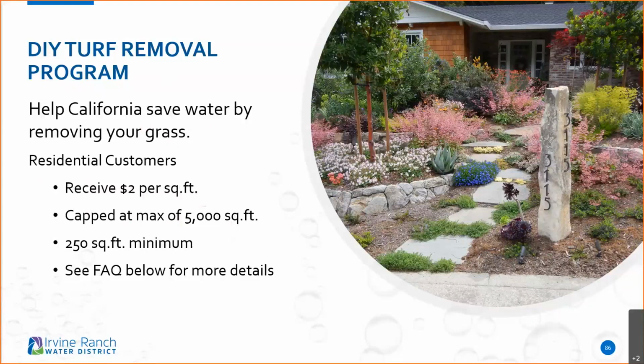Myself, right now, I am enrolled in the turf removal program. I participated in the turf removal program, like I said, many years ago for my front yard, but now I'm doing the back. My kids are getting older. They just wanted a little piece of grass on the back so they can do their little camping and playing back there, but the rest is going to be gone, and I'm going to be doing a beautiful, my wife wants a succulent garden, so that's what we're doing.